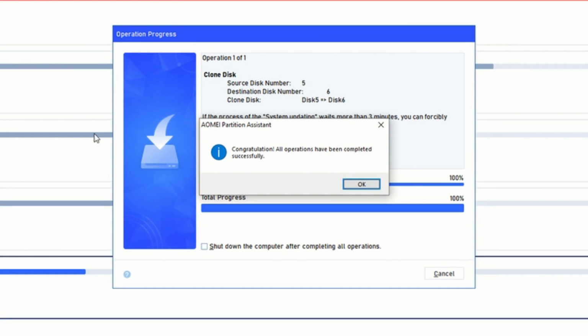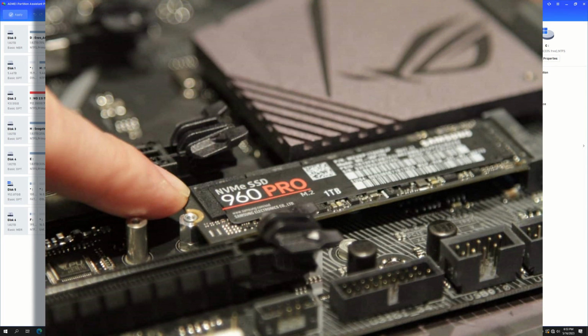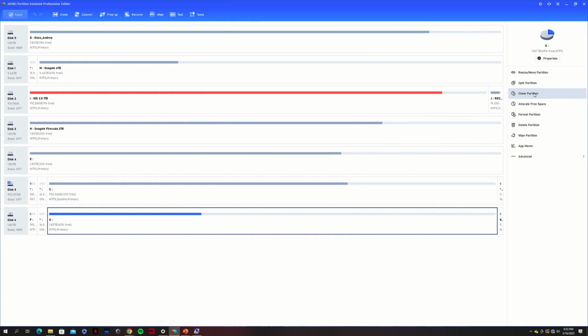So once the cloning has completed, guys, the next step is to shut down your Windows machine. Then you have to remove your existing hard drive, swap it with the newer one, and make sure that you configure your new hard drive to boot first. And that's all you need to do. I've never had any issues with any of the cloning that I've done so far, and I don't expect to have any issues now. That's how confident I am with the software that it's just going to work.